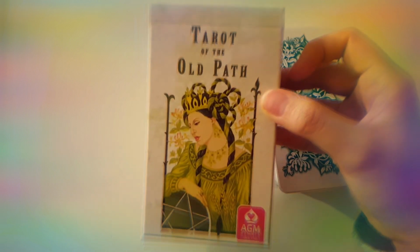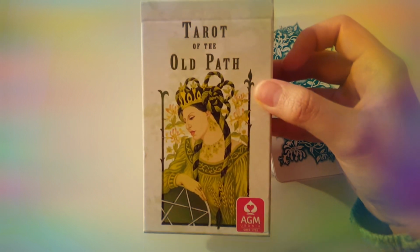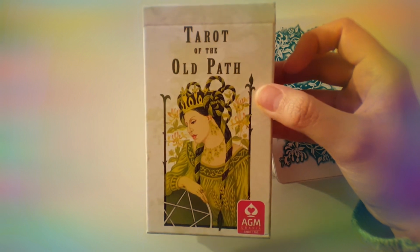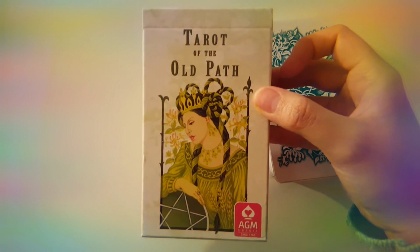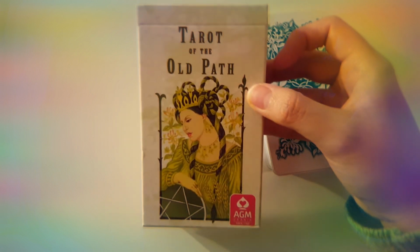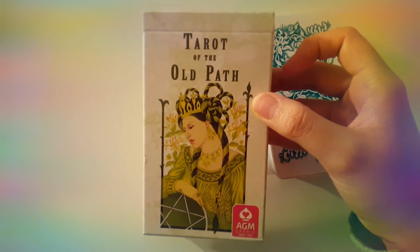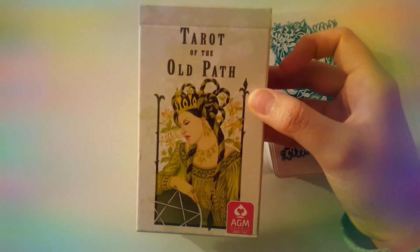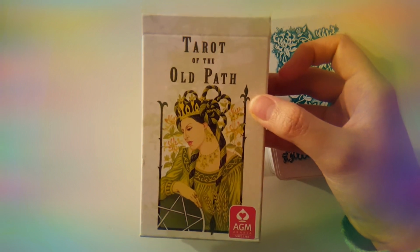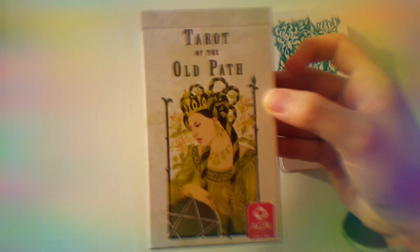It almost reminds me of an old book that you get from the library. If you're a 90s kid like me, then you might remember just going to the library as a child and seeing illustrative books. This is the kind of art that reminds me of maybe 70s, 80s type art, or I don't know. I like it. It's very calming, probably because it does remind me of my childhood in the library.